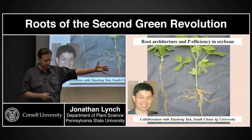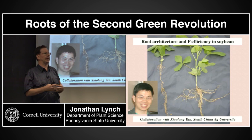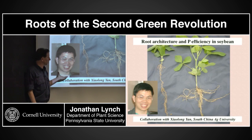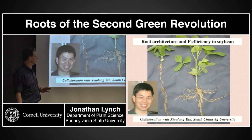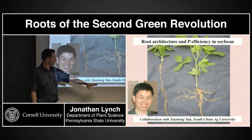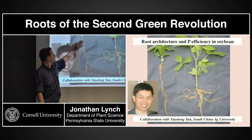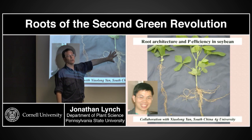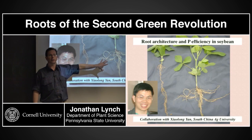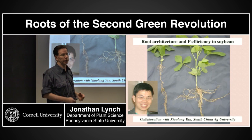And the McKnight Foundation some years ago asked us if we could do something like that in South China. This project was led by my friend and former student Xiaolong Yan, who tragically passed away from cancer a couple of years ago at South China Agricultural University. The idea was that bean and soybean are similar in many ways, and this is what commercial soybean looks like. We were thinking, well, maybe if we brought in these shallow rooted lines, this would be good for these low phosphorus soils you find in South China, where soybean is a food security issue.